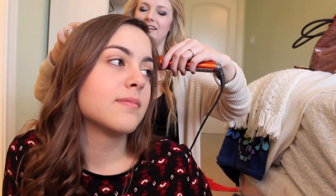So I took a break from doing my makeup, and my friend Brooke started curling my hair. I don't know what curling wand she used, but I'll have it in the down bar if you're interested. She did such a good job on curling my hair. I never know how to do loose curls, and she did them perfectly, so thank you, Brooke, if you're watching this. After curling my hair, she just sprayed it with some hairspray so it would stay all night.